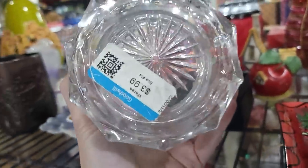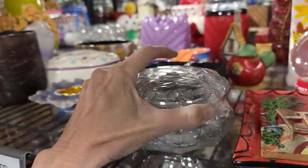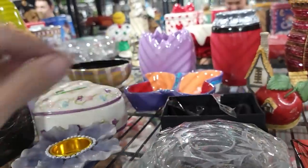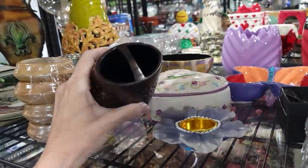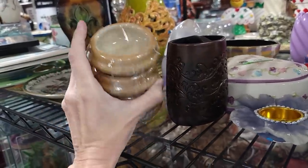Pretty little crystal piece. I always kind of have to pick up and look at and see if there's a mark on the bottom of some of these nicer crystal pieces. That one is not marked. I'm not sure what those are for.